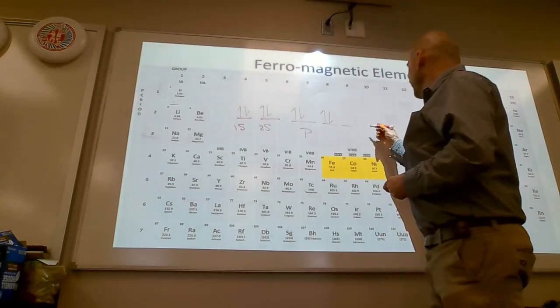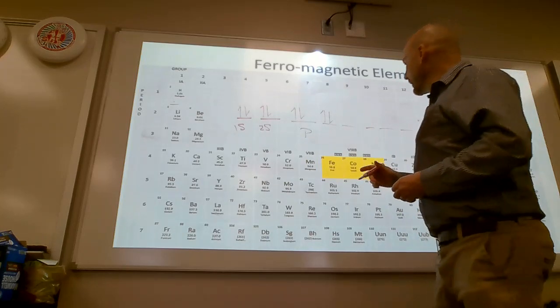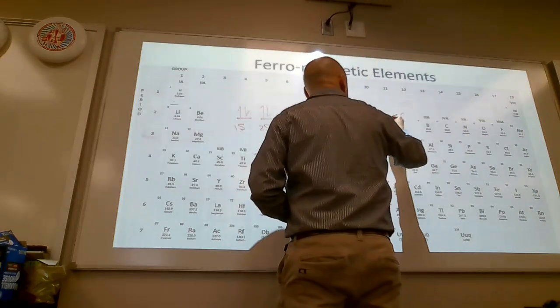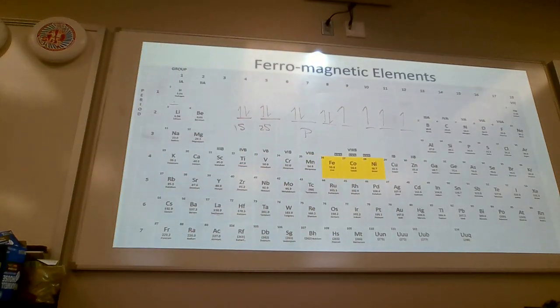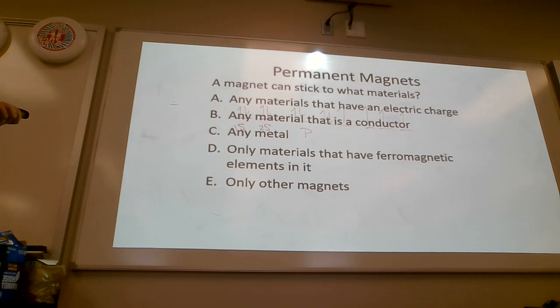But these three, for reasons beyond this class, their valence electrons are unpaired in their spin. They're not counterbalanced. And so their atoms have a net magnetic field. And that's what enables them to interact with magnets and to become magnets. Okay. You heard that? So iron, nickel, and cobalt are your three things that react to magnets. Okay, so here we've got D, ferromagnetic elements, which attract are these things, but which ones repel?